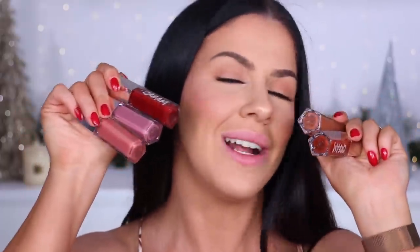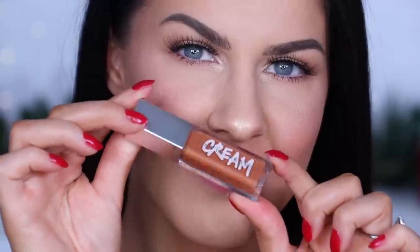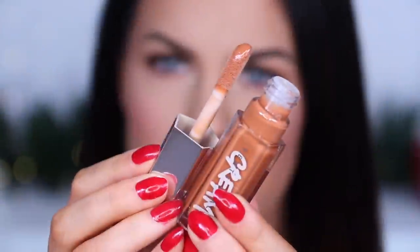Yeah, I feel like that's about enough information. I'm so excited. Let's get these on my lips. All right, first up we have the shade Honey Waffles. That's such a cute name. Honestly, I love the name.